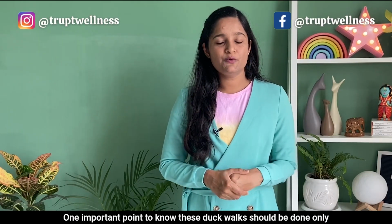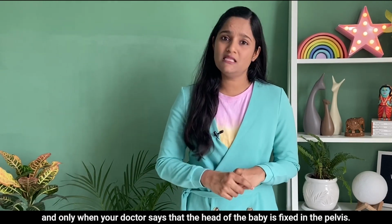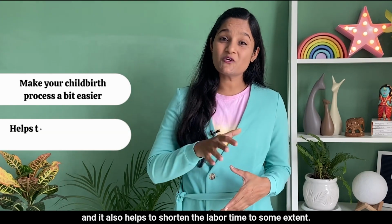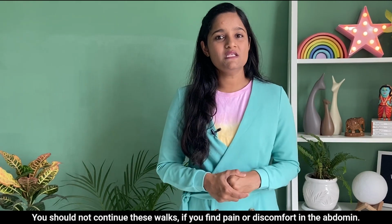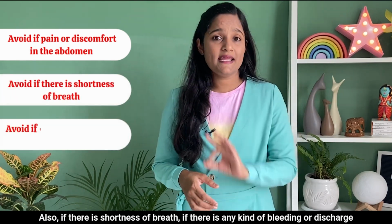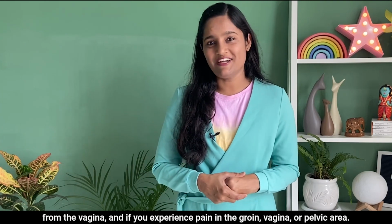One important point to note, these duck walks should be done only and only when your doctor says that the head of the baby is fixed in the pelvis. These walks help to make your childbirth process a bit easier, and they also help to shorten the labor time to some extent. You should not continue these walks if you find pain or discomfort in the abdomen. Also, if there is shortness of breath, any kind of bleeding or discharge from the vagina, or if you experience pain in the groin, vagina or pelvic area.